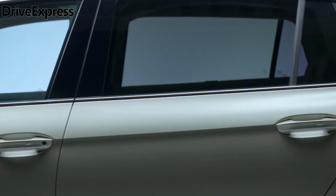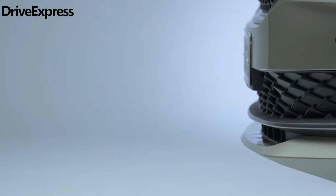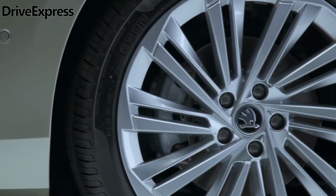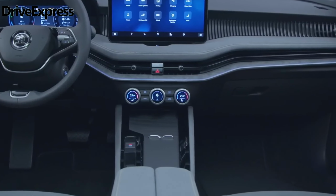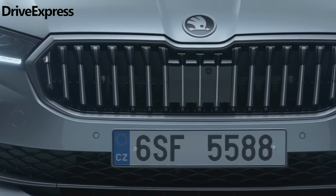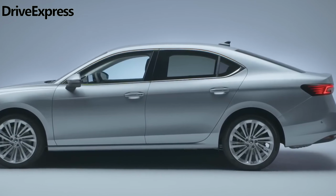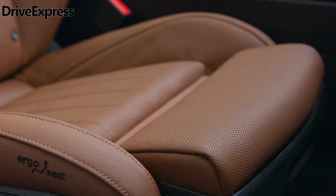The list of engines includes the usual VAG suspects, starting with a 1.5-liter gasoline unit with a mild hybrid setup. It produces 150 horsepower, 110 kilowatts, and is available strictly with front-wheel drive. The larger 2-liter mill can be had with 204 horsepower, 150 kilowatts, or 265 horsepower, 195 kilowatts, with the latter being offered with all-wheel drive. On the diesel side, there's only a 2-liter with either 150 horsepower, 110 kilowatts, and FWD, or 193 horsepower, 142 kilowatts, and AWD. Regardless of the engine you go for, Skoda installs a 7-speed, dual-clutch automatic transmission.